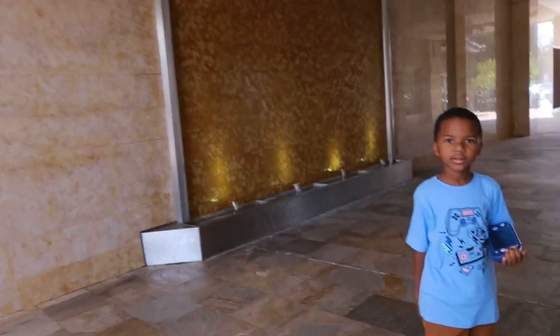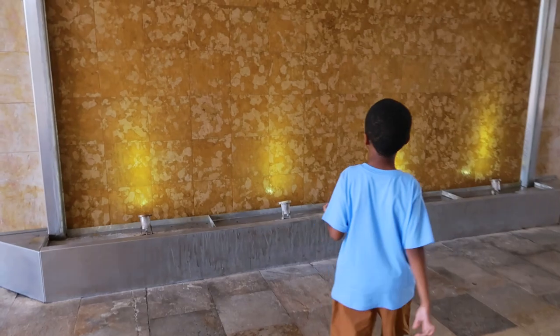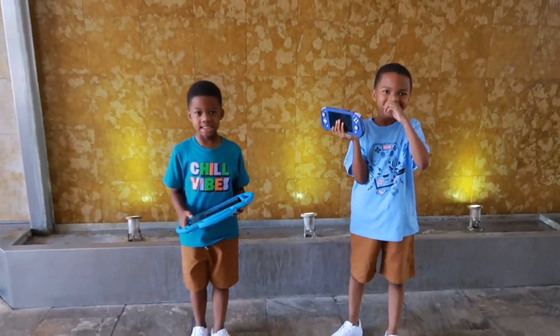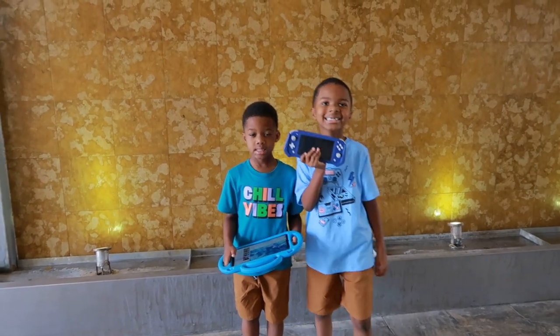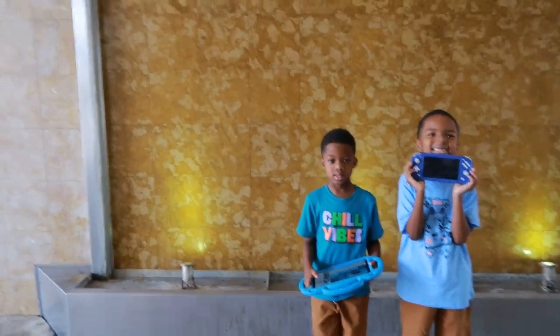Let's get a picture in front of this waterfall thing. That's cool. Go ahead, Jada. Oh, excuse me. Get closer, like you know each other. Mason, get closer to each other, not me. Why are you holding the game up there? Okay, I got it. Come on, guys. I didn't take a picture, it's a video. Uh-oh. Huh? Can I see?